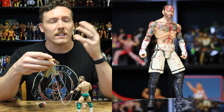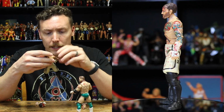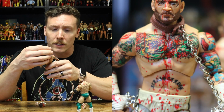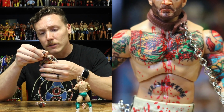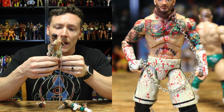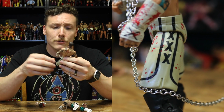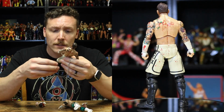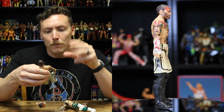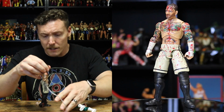CM Punk just looks like he just got fatality'd in Mortal Kombat. There's just blood all over the place, all over his forearms, his hands, everywhere. Now the tattoos look really good, even with the blood splatter all over them. His pants are this tannish pants with some black lines. It says Punk on the right side, 3 X's on the left side for straight edge, and there's blood all over those trunks as well. Black knee pads, black shin guards, black boots. No blood on the knee pads or on the boots, but there really doesn't need to be anyway.